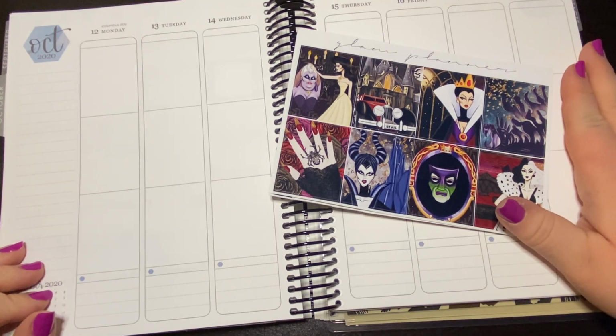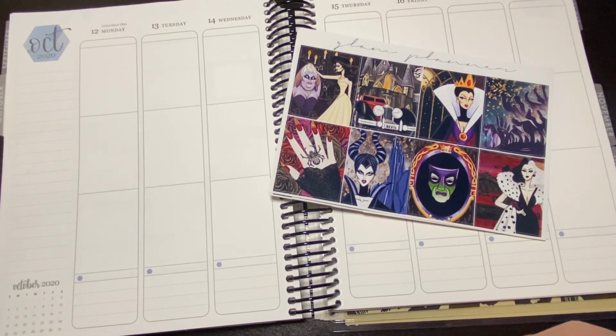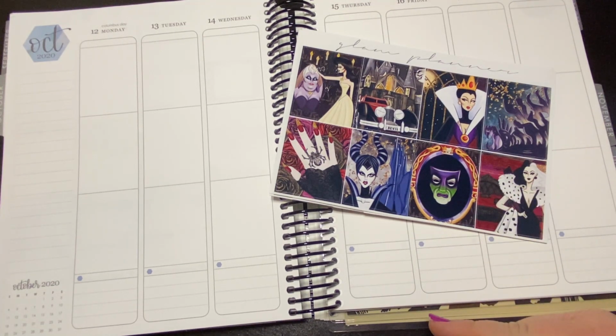I'm gonna start getting into more Halloween type kits, which is really exciting. I don't normally go crazy with Halloween kits. I did Creepypasta from Glam Planner last year, which was so pretty, but it was black and white and gray, not very spooky. It was a beautiful Halloween kit, I will say that. And I did silver and gold foil. I did another Glam Planner Halloween type kit early in October last year, but other than that, I don't normally go crazy around fall and Halloween.